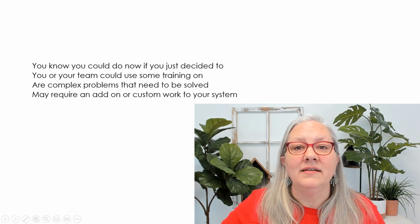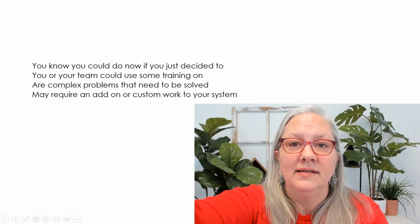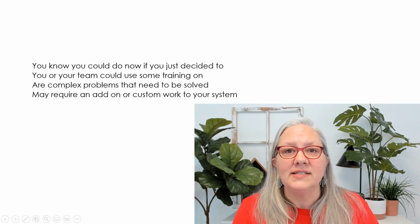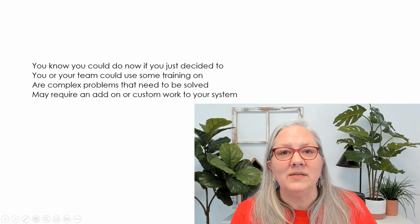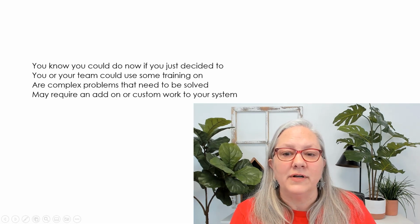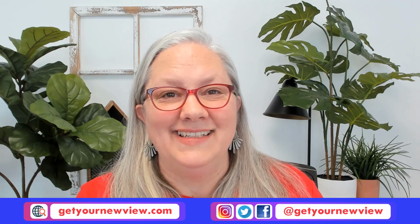Once you've done that, compare that to your list of priorities. Take a look. What could you do now? If you just decided to do it now, what training is needed? What are complex problems that need to be solved? And what custom work or add-on might benefit you? Compare that to your list of priorities and now multiply that.